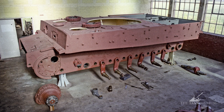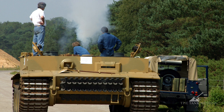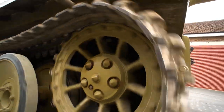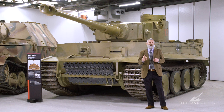and it's gone through a number of different stages of restoration and rebuilds to the point that in the early 2000s, we were able to run it for the first time. And now here at the museum, we run it on a fairly regular basis, at least a couple of times a year, and we do a special day around showing it off to the public. So that's the sort of broad outline history of this particular tank.